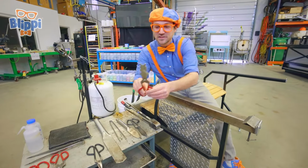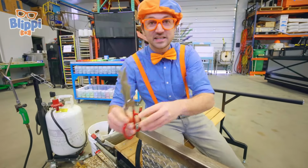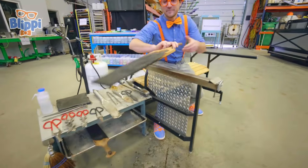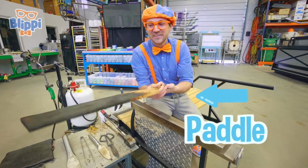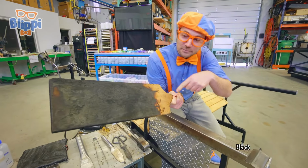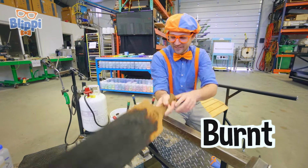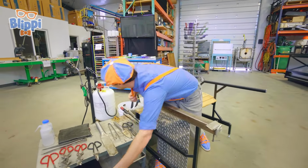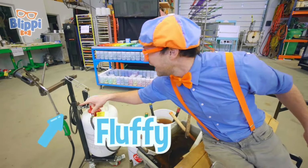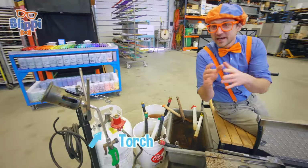Wow, we have some diamond shears. Each one of these tools has a different use for the glass. Oh, look way down here, a big paddle. Whoa, and it looks like some glass actually made it turn black, a little bit burnt over time. That is so cool. Okay, here we go. Hey, and this is a fluffy. Yeah, kind of like a torch. Yeah, has some nice flame coming out.